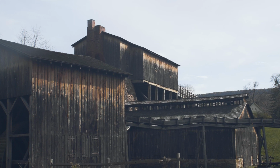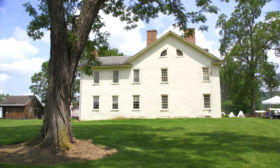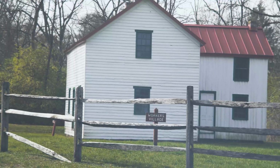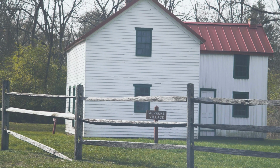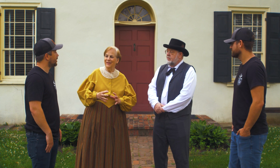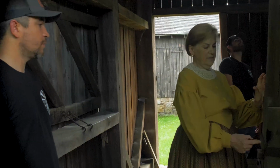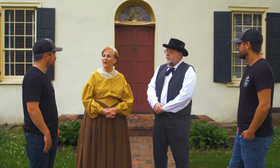So essentially you have an ironworks, and you have a mansion of an iron master, and then you have a village of workers' homes, right? Correct, that's right. And the ironworks includes more than just the furnace. It includes the casting house, the charging house, the blast house, the clear shed. So you can walk around all of those or inside.